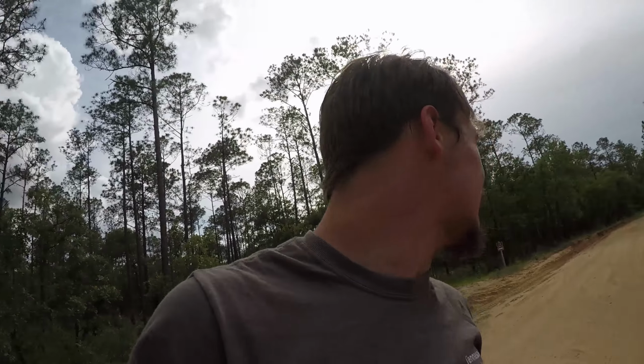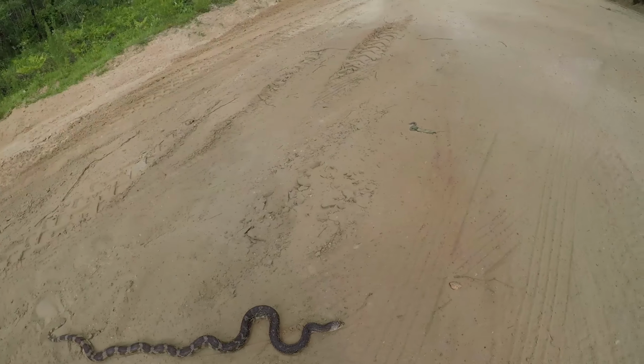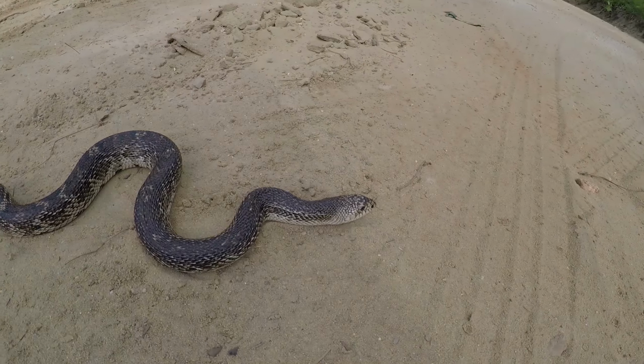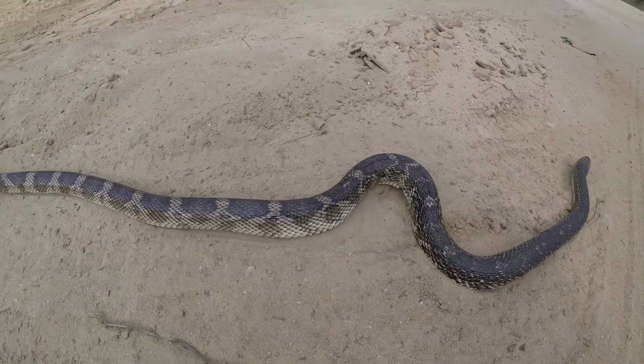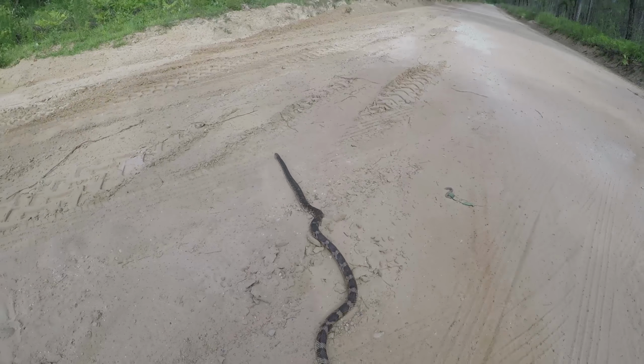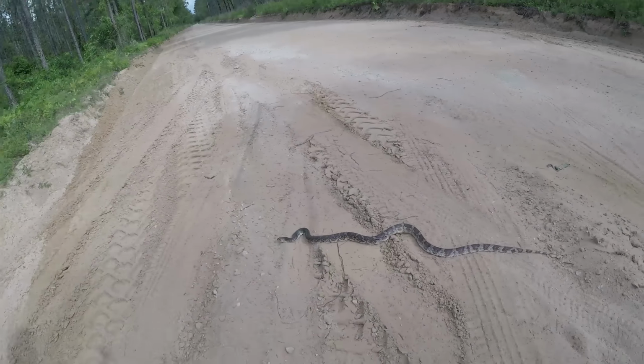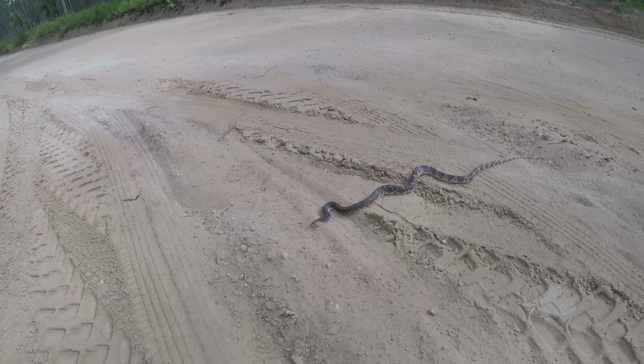All right, hey guys, I'm here on this road. I've been cruising. Little rainstorm just passed through. It's nice and warm, but I just rolled up on this snake and I'm like about to cry. Look at this. There's some thunder. That right there is my lifer pine snake. Goodness, look at that animal. Oh, come here, girl. God, that is so cool.